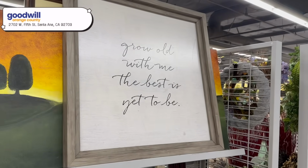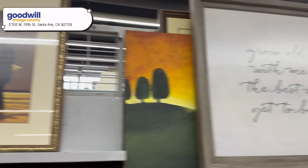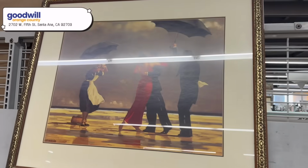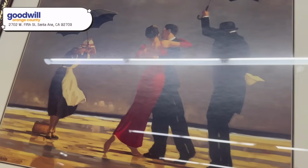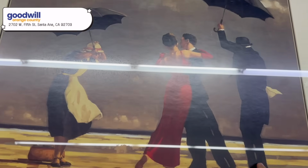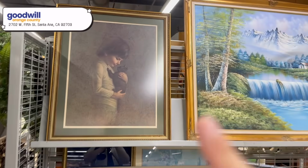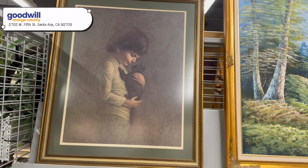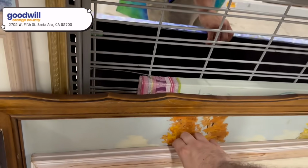And we're back in the art section. Grow Old With Me, the best is yet to be. That's really cute. This one's also really classic. Like, how pretty is this right here? The couple dancing, and what I'm thinking is the maid and the butler maybe covering them from the rain while they're dancing. Not quite sure. This one right here is still here. This is really such a large piece and it's really beautiful. I love the tones of the colors.